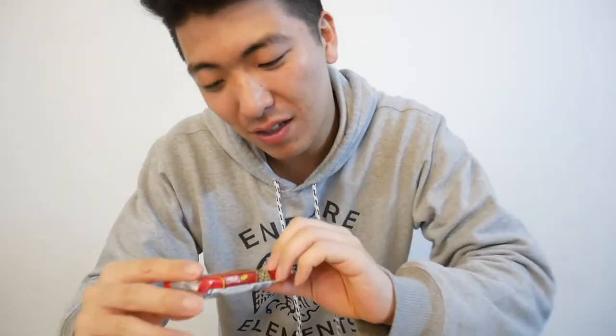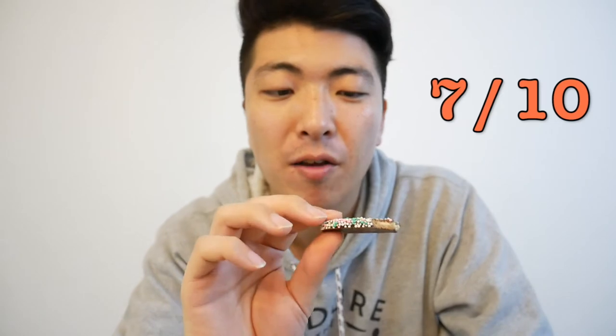Next one is Doña Pepa. Biscuit coated with chocolate. No, it's biscuit coated with chocolate. I think a lot of kids like it. Even though I'm not a kid, I like it. Okay, next one.